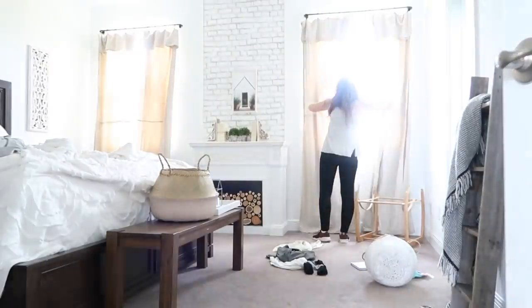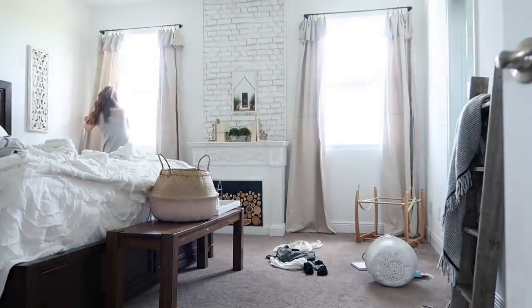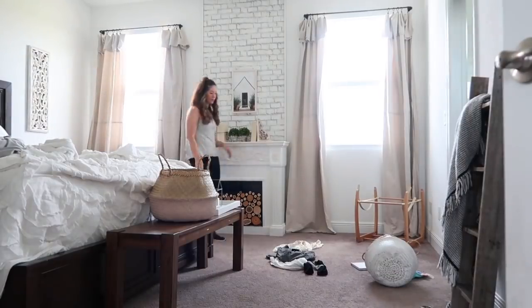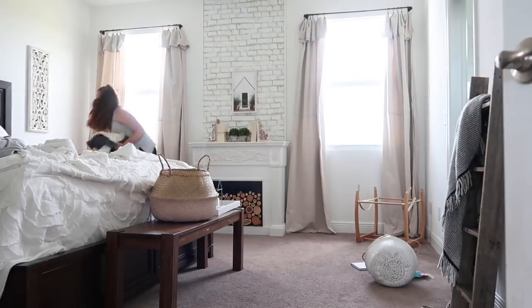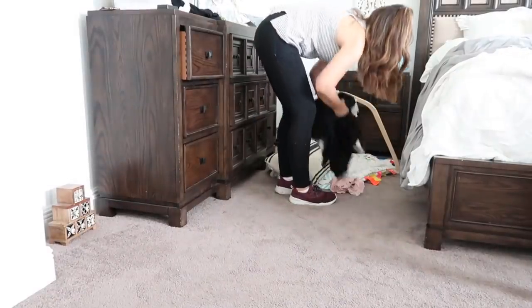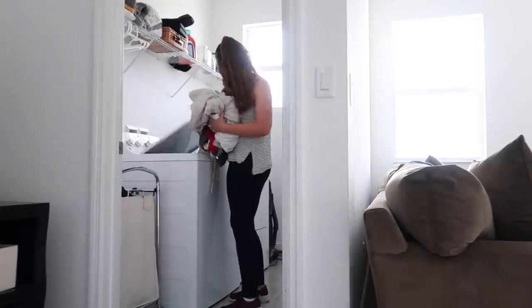All right, so we're starting off in my bedroom this morning. I like to open up the blinds and then go around and pick up all of the dirty laundry off of the floor and put a load of laundry in the washer. This helps so much with just keeping control of my laundry so it doesn't get out of hand.